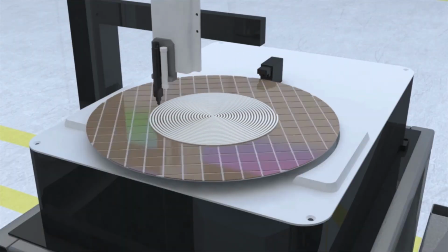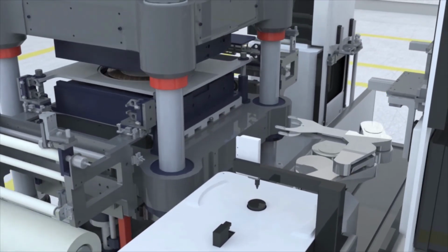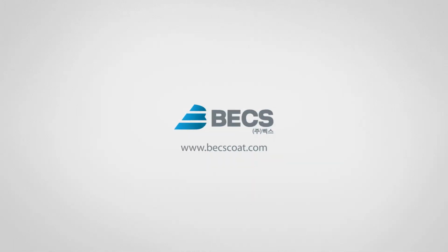By thinking outside the box and pursuing new challenges, the Wafer PRM coating agent is challenging the paradigm of semiconductor manufacture. BECS is leading the innovation of semiconductor manufacture.